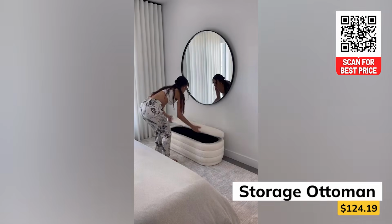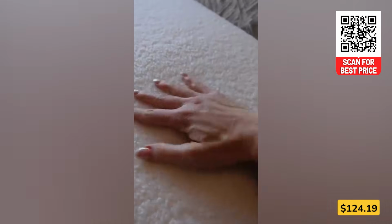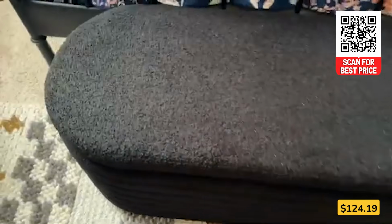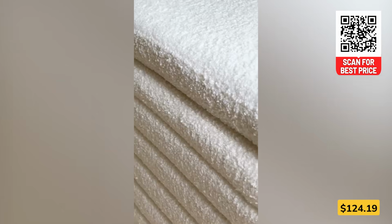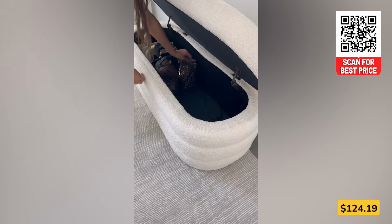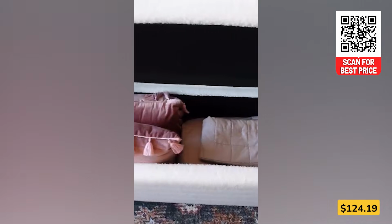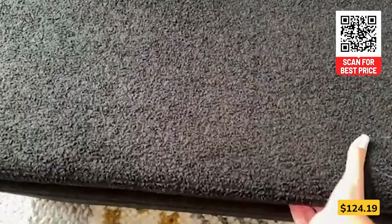Your clutter finally meets its match. This 40-inch storage ottoman bench is more than just a seat. It's a footrest, coffee table, window seat, or end-of-bed storage solution. Lift the anti-slam top to tuck away blankets, shoes, or bags safely without any accidental slams.